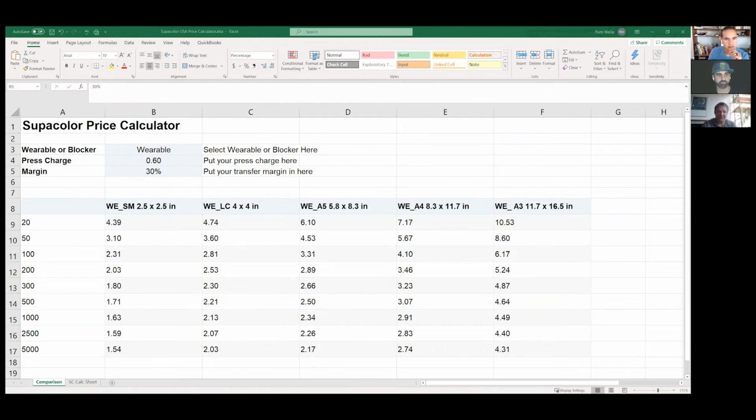And what we've input into this is 2 of our products that we happen to sell a lot of, the wearable and the blocker. Just by clicking on the cell, there is a down arrow that allows you to select what transfer type you want to price out. And then right below that, we've got the press charge. And now each shop has the ability to choose how much they want to charge for pressing. And in this case, we plugged in 60 cents just as a hypothetical.